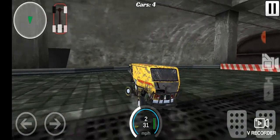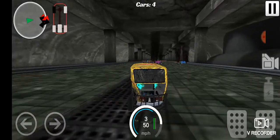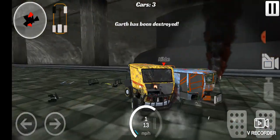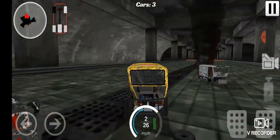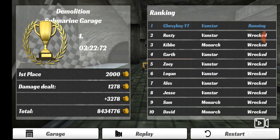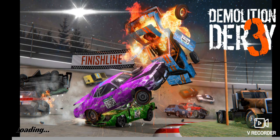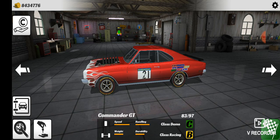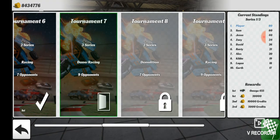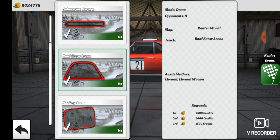Zoe's dead. I think I'm the one with the highest body count at the present moment. Oh, dude, if I die here... Nope, I'm not gonna die. I knew I wasn't gonna die. Oh my god, that was crazy. At this point in the tournament, I am kind of a mass car killer, more or less.